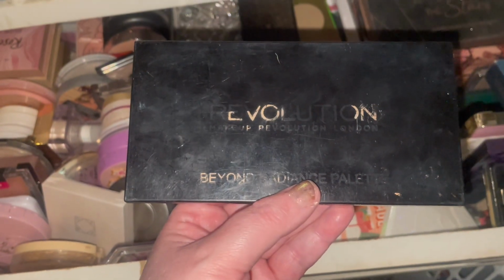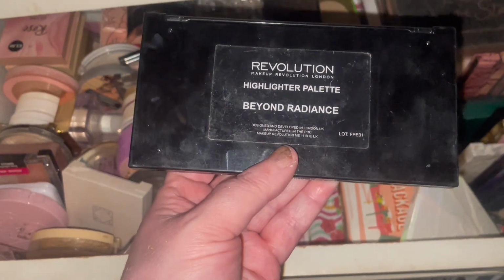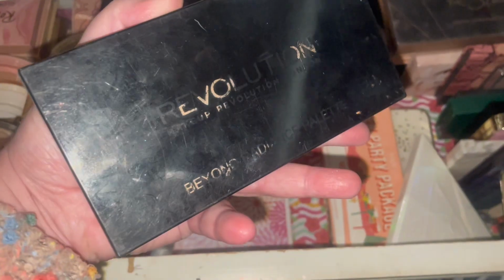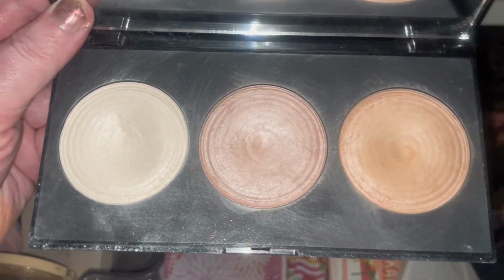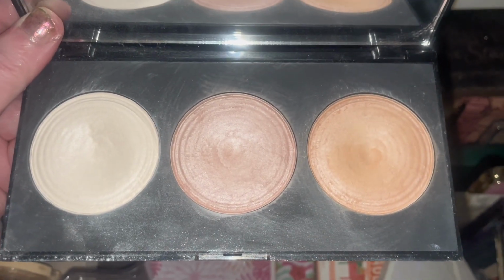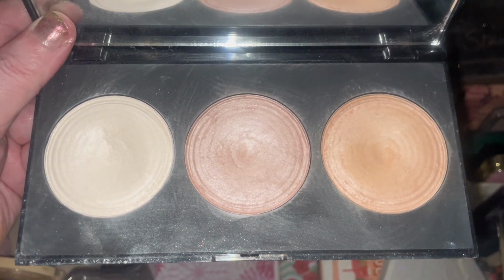This is another one of those Revolution Radiance palettes. This one is Beyond Radiance. So this one's the older one. It looks like I've used this the most. Yeah, I think I've used this the most. I think this one is our favourite over the other one, just because of that white powder. It's really nice for under the eyes.